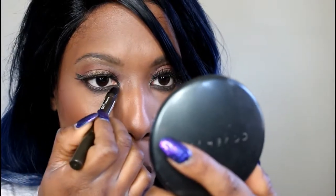Okay, so I just fixed the lashes a little bit and now I'm just gonna take the same Maybelline that I put on my eyes to get that smoky look, and I'm just gonna smudge it a little bit, like so. Sorry about these weird faces I'm making, y'all. Much better.